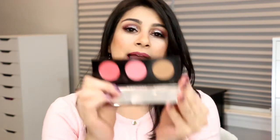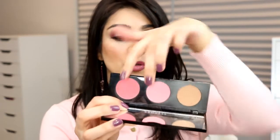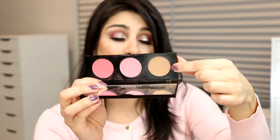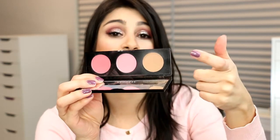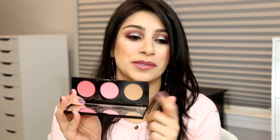This is one of those older palettes. And these are the 3 products in it. It has 2 blushes and a bronzer in here. This bronzer is called Los Cabos bronzer. It is one of their permanent ones. I do have it in a full size. I really like this bronzer, especially for this time of year. This is what I'm wearing on my cheeks. It's the perfect bronzer for me when I'm fair. When I'm basically at my lightest is when I can use this bronzer and it shows up.